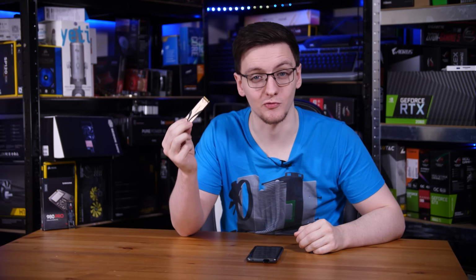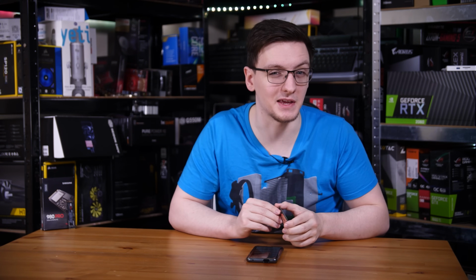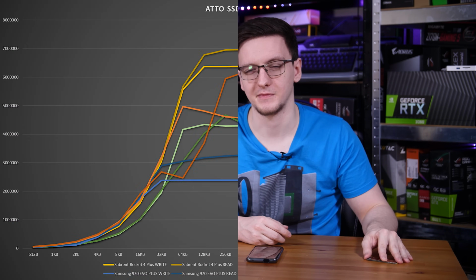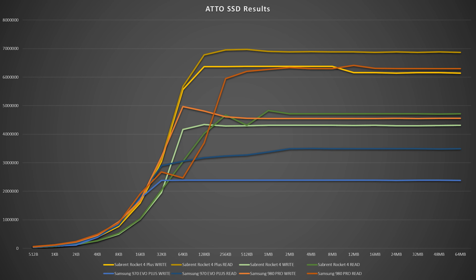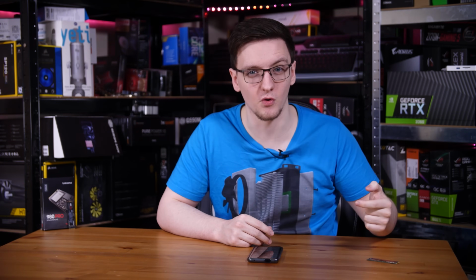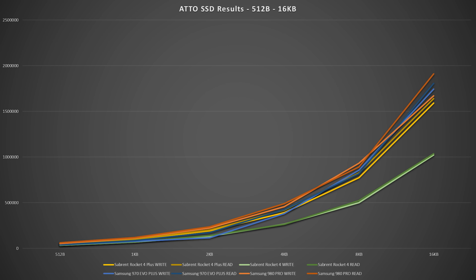Comparing the drive to the Sabrent Rocket 4 Plus, the new Phison E18 based drive, this one is outperformed by it in almost every regard. Taking a look at the graph of the ATTO results, which includes both the Sabrent Rocket 4, the original one, and the Rocket 4 Plus, and the Samsung 970 EVO Plus for a reasonable Gen 3 drive for comparison, you can see that the Rocket 4 Plus beats it in pretty much every regard. The 980 Pro's read results are basically matched with the write results of the Rocket 4 Plus, and the writes for the 980 Pro pretty much match the original Rocket 4. That's a very big difference, and even if we zoom in to the lower half of the graph, there is a slight improvement.